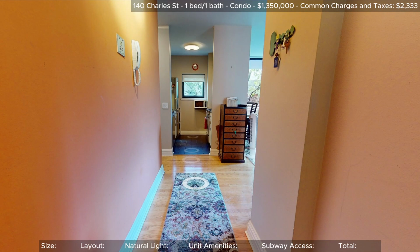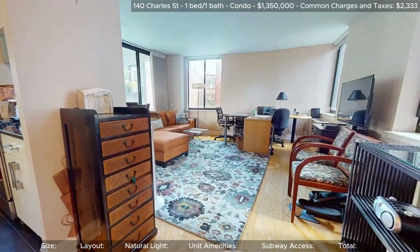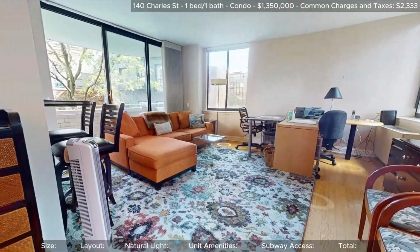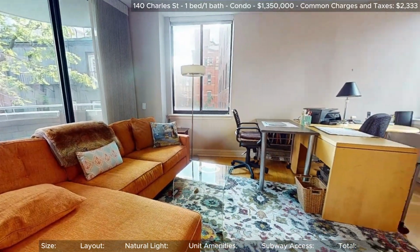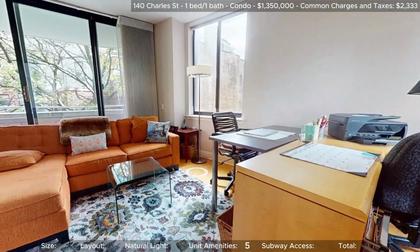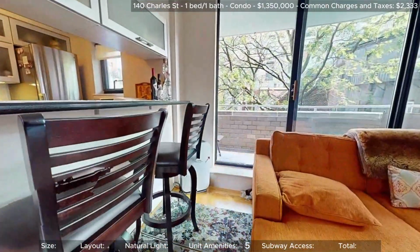A 1-bedroom, 1-bath condo sold at 140 Charles Street in May for $1,350,000 by eRealty Advisors. We finally have an in-unit washer-dryer. And on top of that, we also have a nice balcony and updated finishes throughout the unit. 5 stars for in-unit amenities. Don't worry, the next 2 we will see also have in-unit washer-dryers. If you're paying millions of dollars, then having a washer-dryer should be a no-brainer.